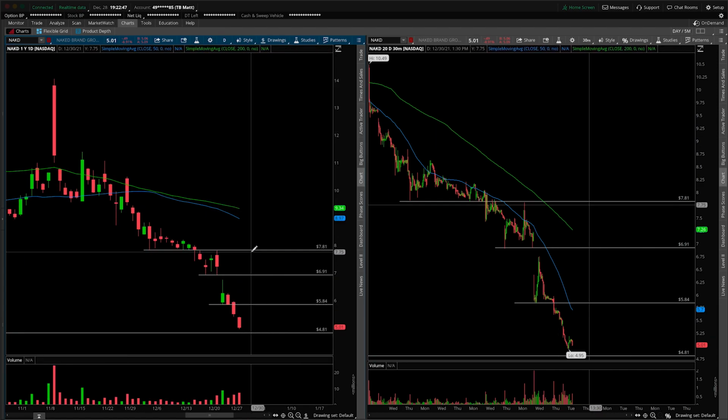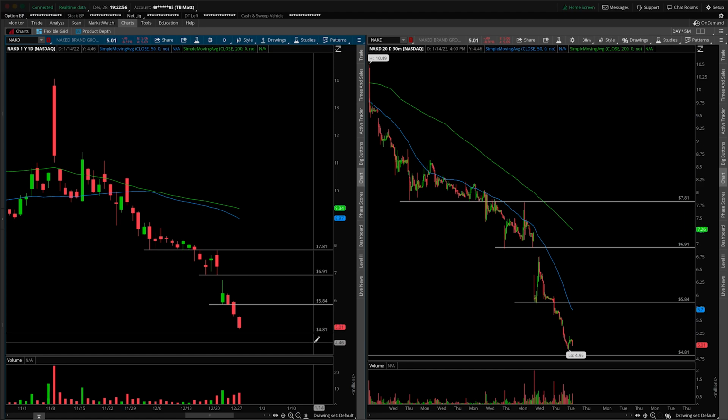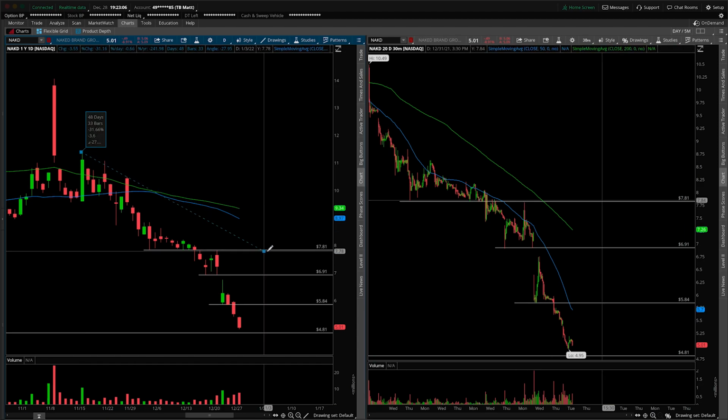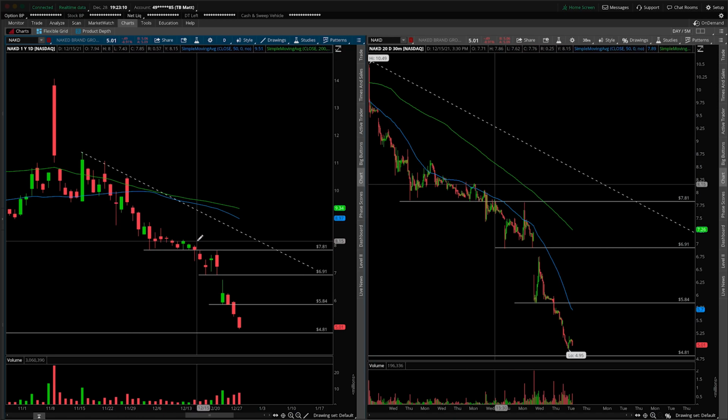So zooming in, sort of falling off a cliff here, right? It wouldn't be unreasonable for a little bit of a dead cat bounce off of that 4.81 level that we just talked about, the $5, right? That's a psychological number. So I wouldn't be surprised to see a little bit of lift, but this is certainly not even close to being bullish here inside of Naked. The other thing that we can do is draw a resistance trend line. There's a couple we can draw in. The first one, that's probably the primary, is the one expressing the most recent trend.